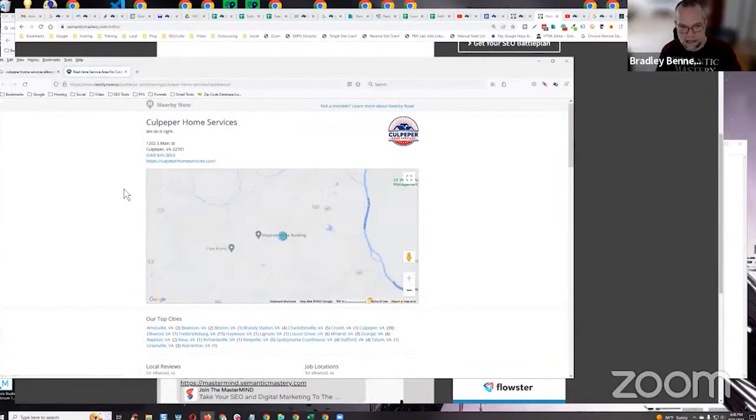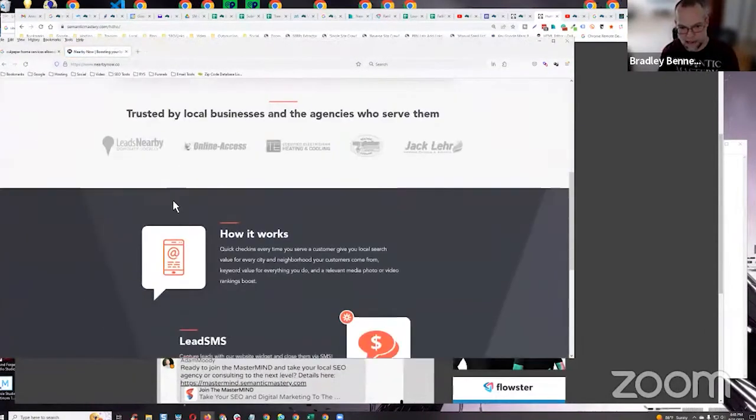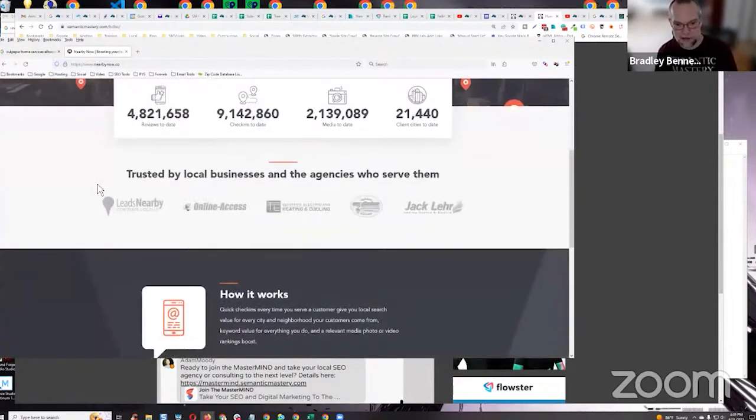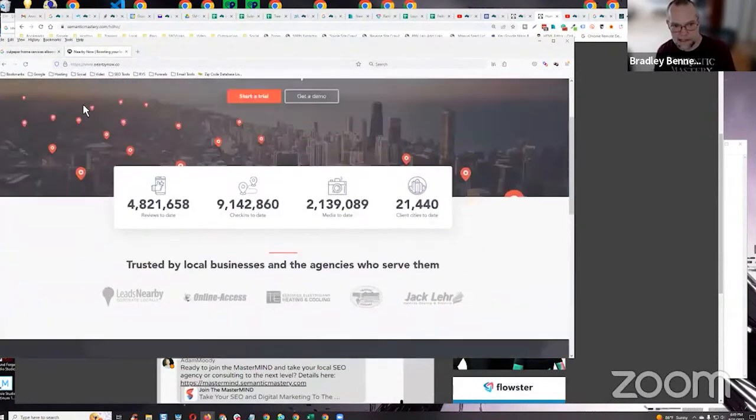And by the way, that's a good service, Nearby Now. I've got a couple of our mastermind members that have recently experienced some of their client stuff benefiting from Nearby Now, which is an app. It's pretty cool. I want to revisit this. I had a plumbing client like 6 years ago that we implemented this for, and 3 months after implementing it, he let me go as his SEO. I never came back to Nearby Now, but recently this has popped up on my radar a couple of times, like it just did. So that's something to look into, guys.